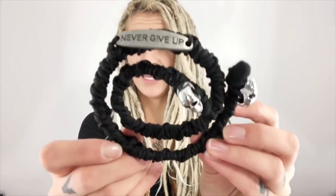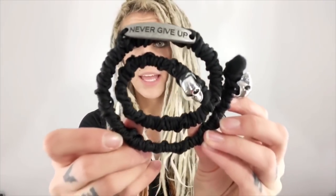First aid and survival type stuff. This is like my favorite piece of gear. This is kind of my mascot in a way, but it is actually a wire tie for my dreadlocks. And it is made with paracord, which is why I put it in this category. So I'm gonna show you how I use it.